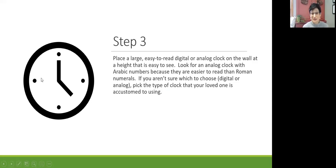Likewise, this is the best little icon I found as a clock. It's also a really good example of what not to use, because there's no numbers here. There's just little dots. It's going to be confusing for someone to read. If you aren't sure whether to pick a digital or analog clock, pick the type of clock that the person is accustomed to using.